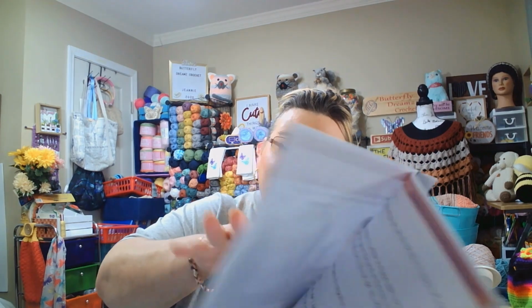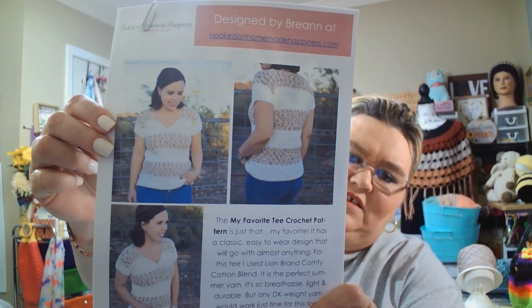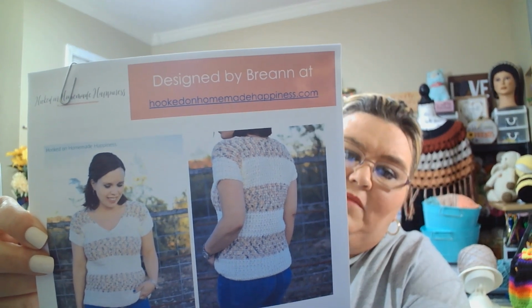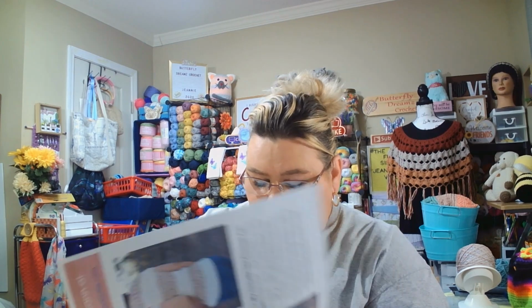I also started, yeah, I needed to start something else. This right here, my favorite tee by Hooked on Homemade Happiness. This is a paid for pattern. It's on Ravelry or Etsy. I am using the comfy cotton yarn that it recommended.